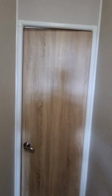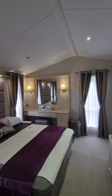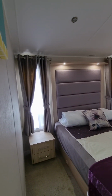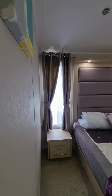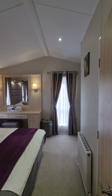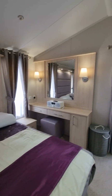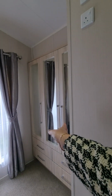So from here, we go back out into the hallway and then straight ahead is the master bedroom. So again, this is a very nicely laid out room. You can see it's almost like a boutique hotel, isn't it? But you've got all these lovely windows, so it's nice and bright. You've got nice fitted furniture, as you can see there. Plenty of space. You've got this nice sized double bed in here. You've got fitted wardrobes around here as well.